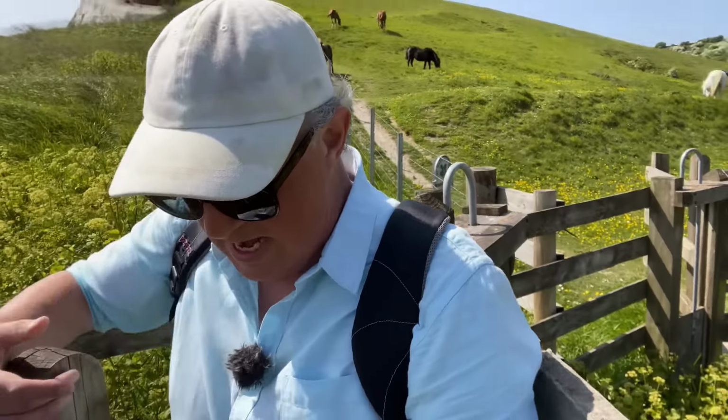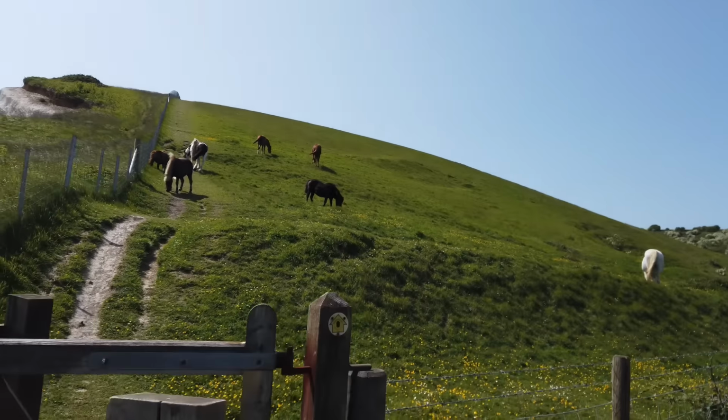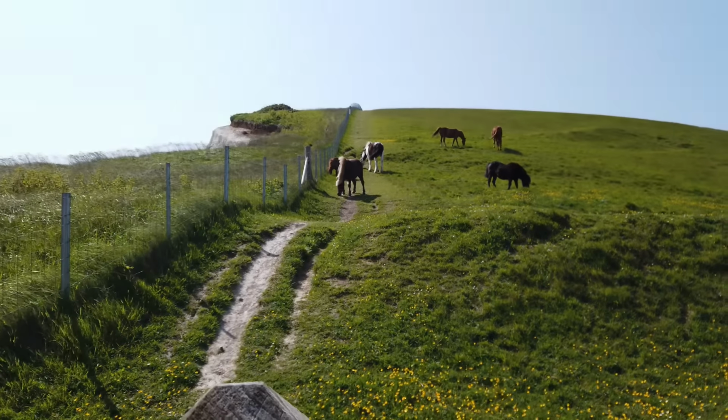Right, where am I going next? I want to get to the top of this hill, but I want to stick to the national footpath. Okay, we're back on the England Coast Path National Trail. How to get past the horses. Do you think they'll be friendly?